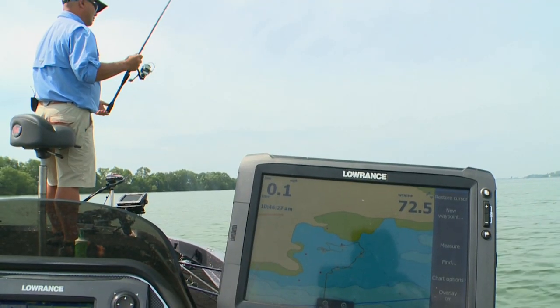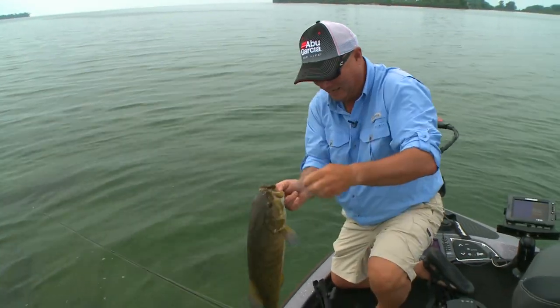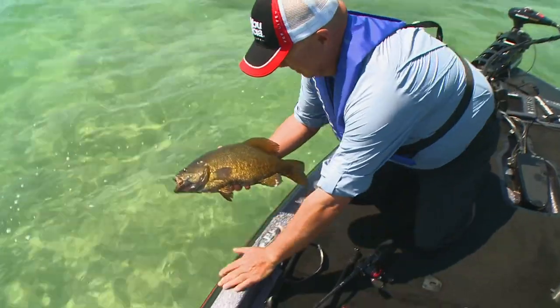Whoa. I love it. Look at that thing. What a bass. Look at that thing.